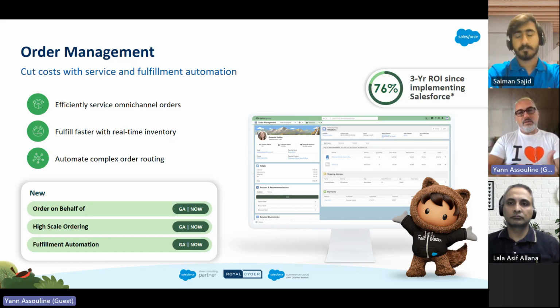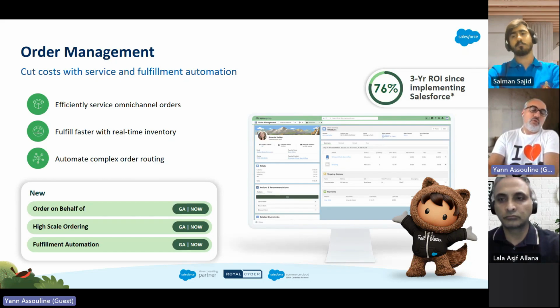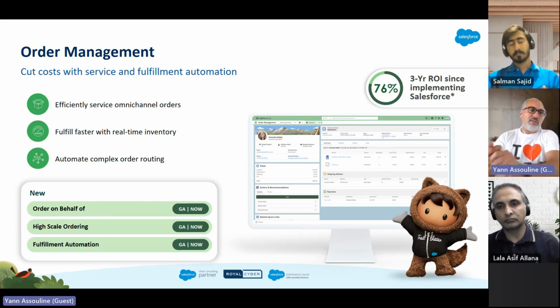The last pillar is how can we support our customers to reduce the cost of fulfillment and the cost of shipment of any order by having a smart calculation about from which place it's the most relevant to fulfill an order. Okay, so this is the idea of Salesforce Order Management.